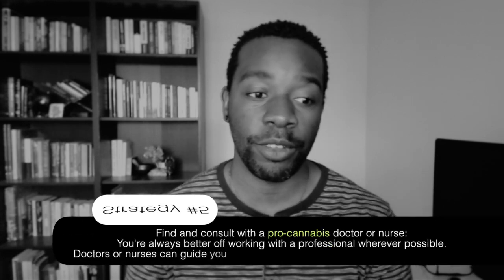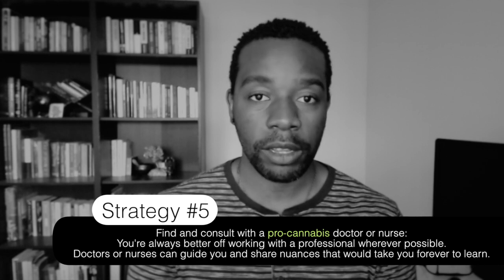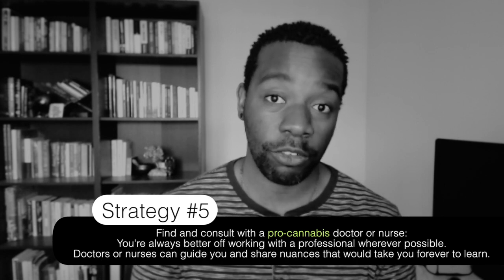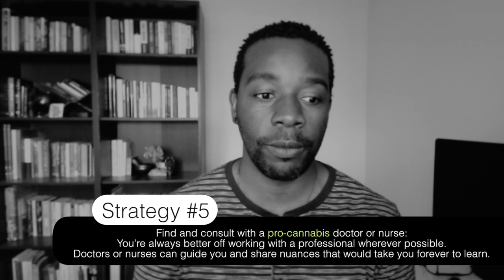And this is actually a perfect segue into the last, or fifth, strategy, which is finding a pro-cannabis medical professional. Whether that's a doctor or a nurse doesn't matter, as long as they're pro-cannabis and they're a medical professional, they know what they're doing. You're always going to be better off working with a professional, right? Not with an amateur.